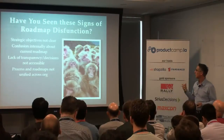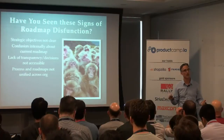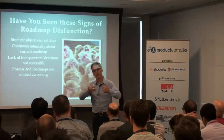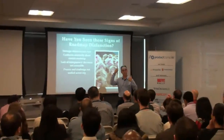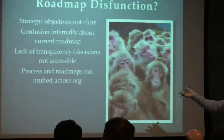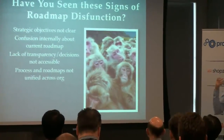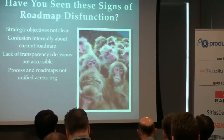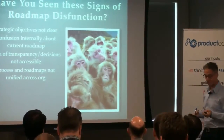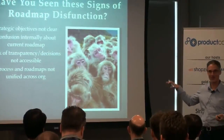The other thing I've seen is that the process and the roadmaps are not unified across the organization. The process for road mapping, prioritization and decision making is not consistent from product to product, department to department, or division to division. You wind up with different documents in different formats, with different axes, different swim lanes and different date styles. As a result, there's confusion in the organization. Am I on the right track here? Have you guys heard this sort of thing?